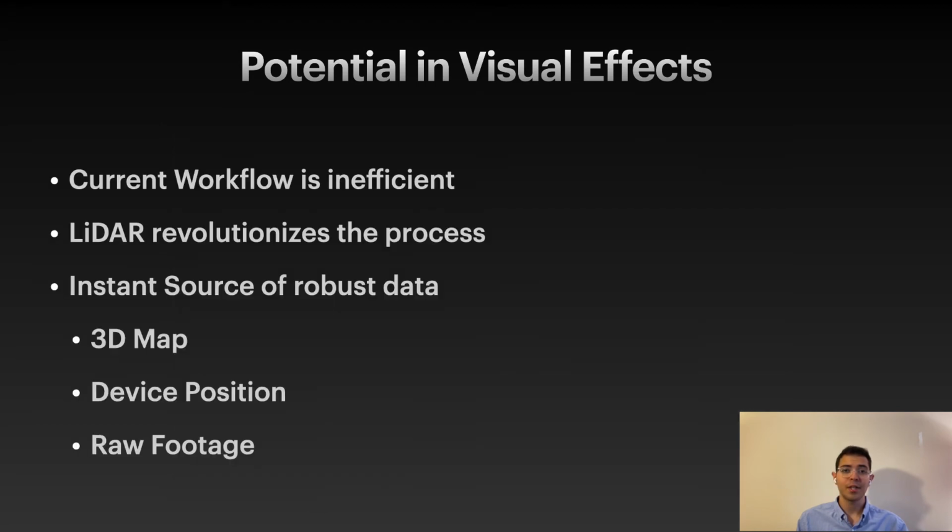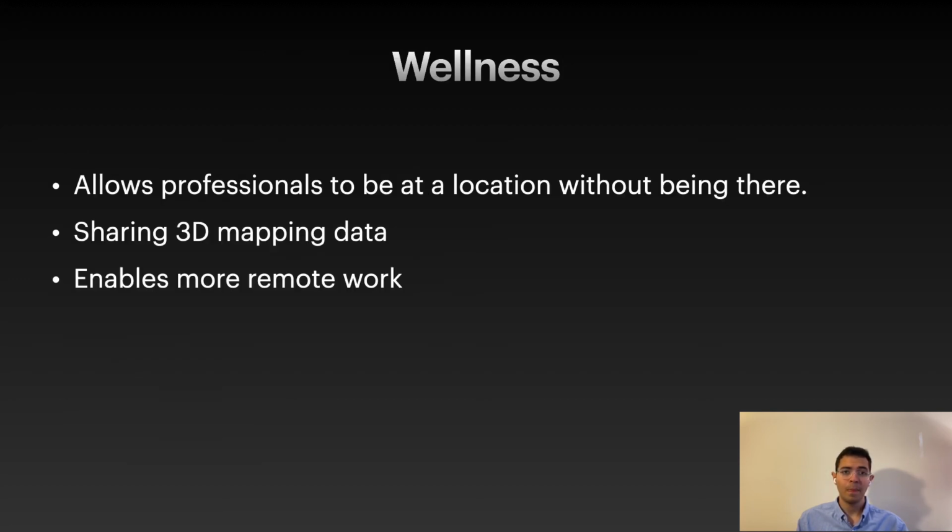LiDAR would revolutionize that process, at least for professionals who use mobile cameras, which is becoming an increasingly common demographic with how advanced smartphone cameras are getting. By having the same device gather the raw footage, a 3D map of the environment it's filming, and its own position in that 3D space using the accelerometer and gyroscope, the barriers to entry for amateur visual effects artists will shrink.